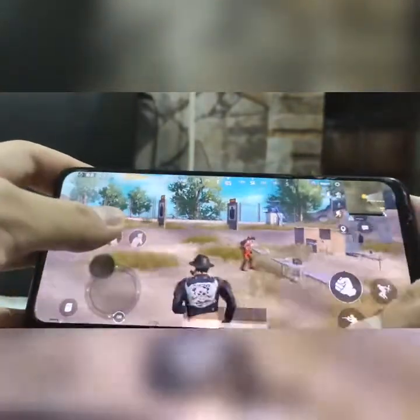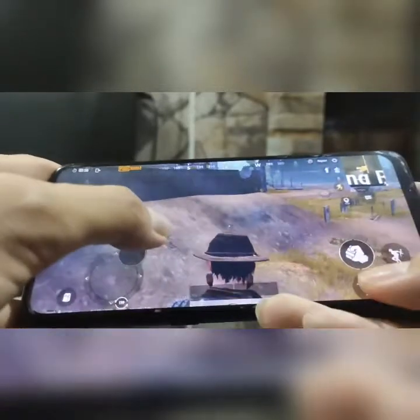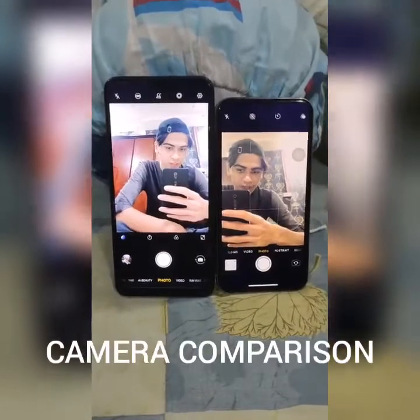And the screen is not very clear and it doesn't support any gyroscopic movement, as you can see, because this phone doesn't have that feature. And if you want to play games, I would say that iPhone X is better compared to this phone, since iPhone X uses a better chipset and has a better screen. So now let's compare the selfie camera.